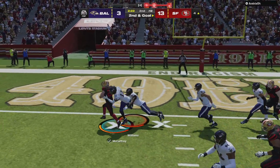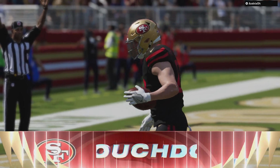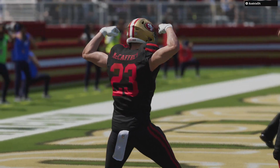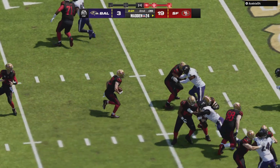Again, McCaffrey. And across the goal line into the end zone. Touchdown 49ers. Christian McCaffrey taking it in from 4 yards out. And his team is now an extra point away from taking a 3-score lead.